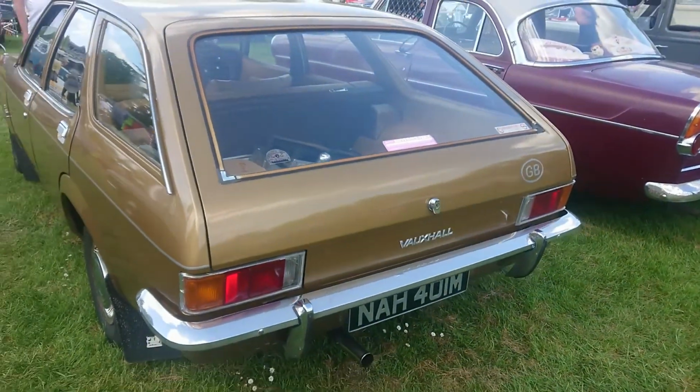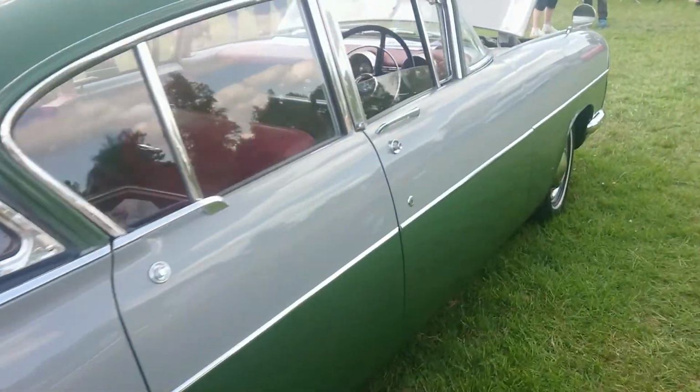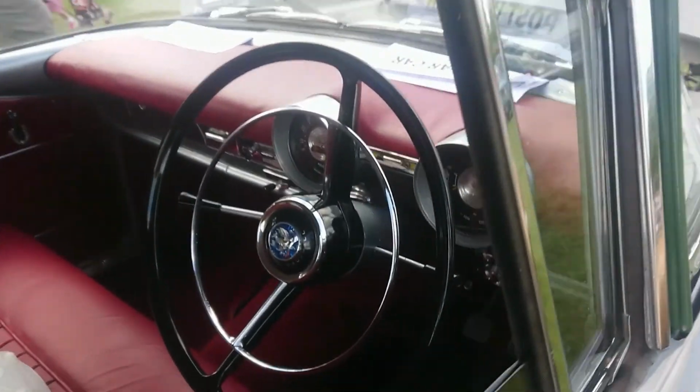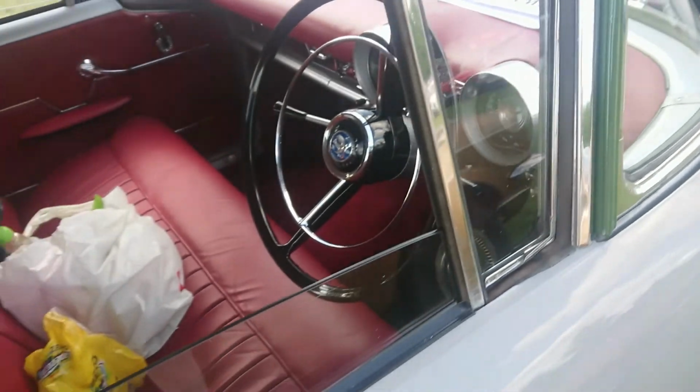That's 73-74 registration. Vauxhall Cresta. I think they call it the PA Cresta. You've got to watch getting in and out, because you sort of get yourself on this little edge just there if you're not careful.